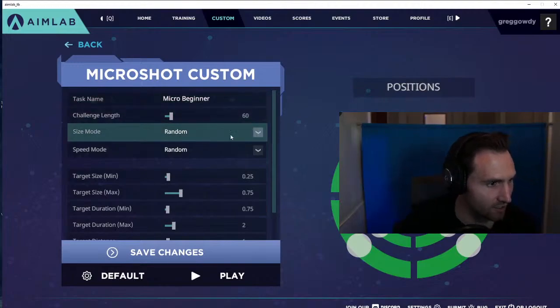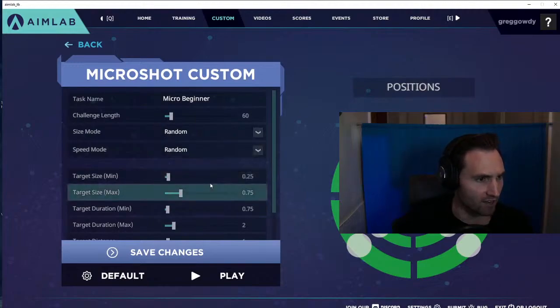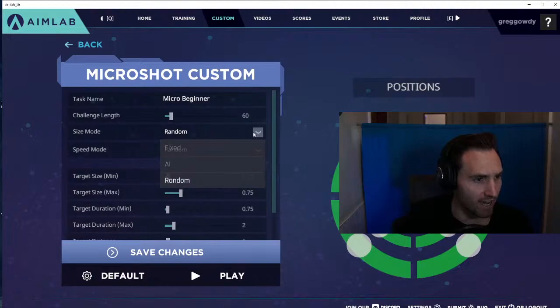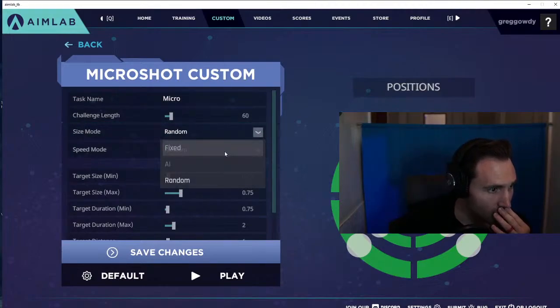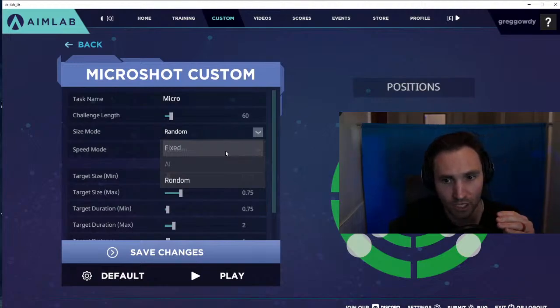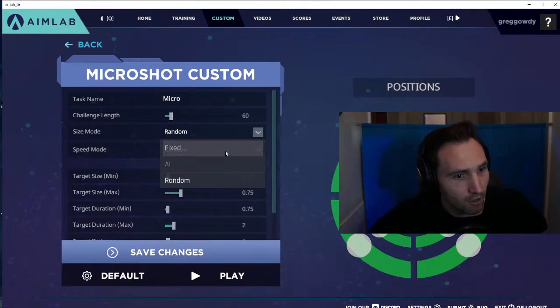Challenge length seconds, that's good. Size mode, random. So random would be good if I was just trying to create one micro task. Let's just go micro. And size mode will be random. Because in Warzone, you're facing people that are really close to you, and then sometimes their teammate is really far behind you. So being able to adjust between a close-up person, so a bigger target, to a smaller target, I think that would be very powerful.